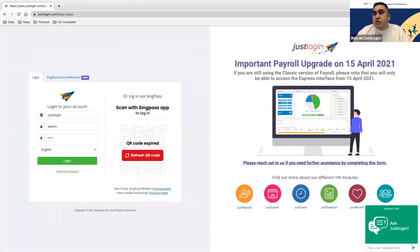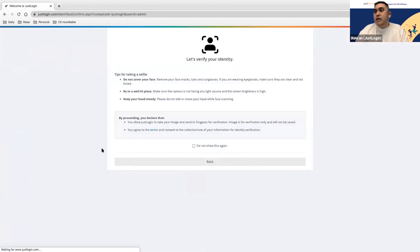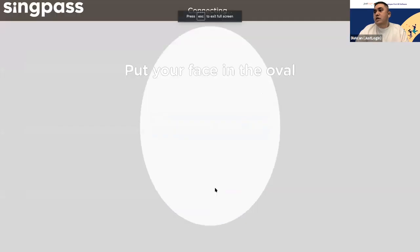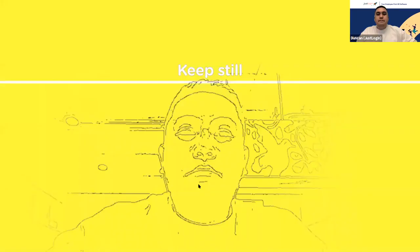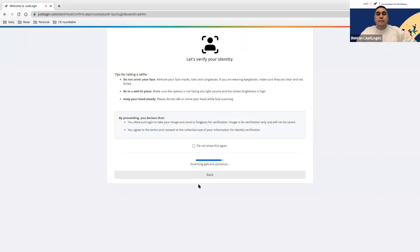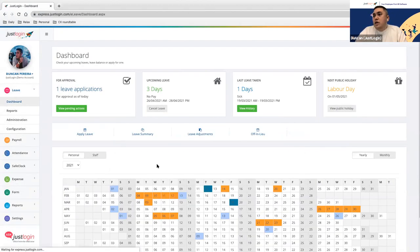Is everybody able to see my screen? Yes, we're seeing the SingPass. Okay, cool. The login page, right? Yeah, cool. So I'm going to make an attempt to use my SingPass to log in. I was having a little bit of issue with my laptop camera earlier. Great. So you can see with the SingPass Verify, I just need to scan my face. System recognizes I'm really logged into my account.